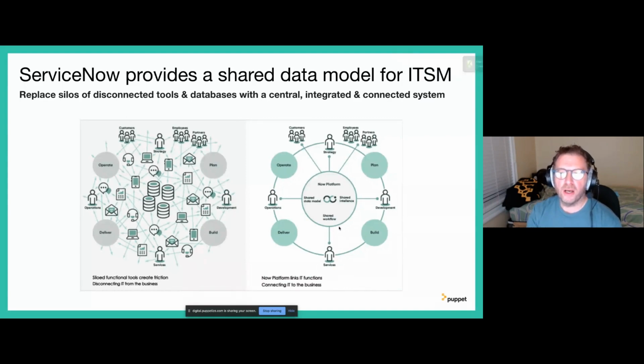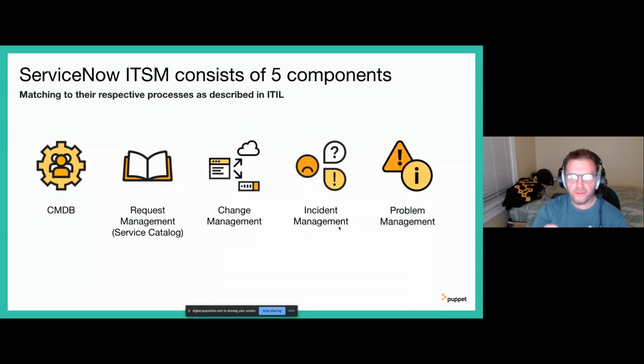From the point of view of where it evolved to, ServiceNow now has a centralized platform for sharing the data model among all the modules that they provide. So if I'm doing change management, I'm doing incident management, I'm doing event handling and self-service requests, those are all leveraging the same centralized storage of content and information, and that's around the CMDB, the Configuration Management Database. So those are kind of an intro perspective.